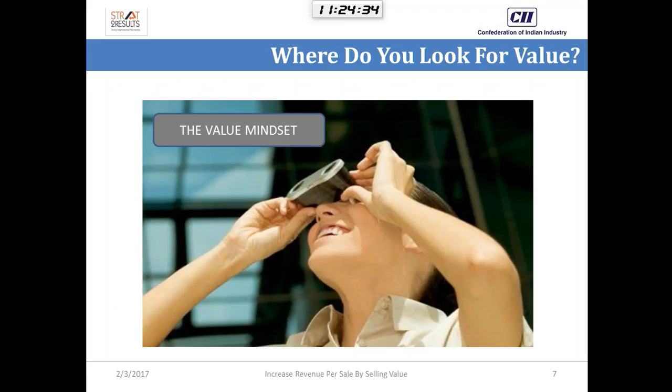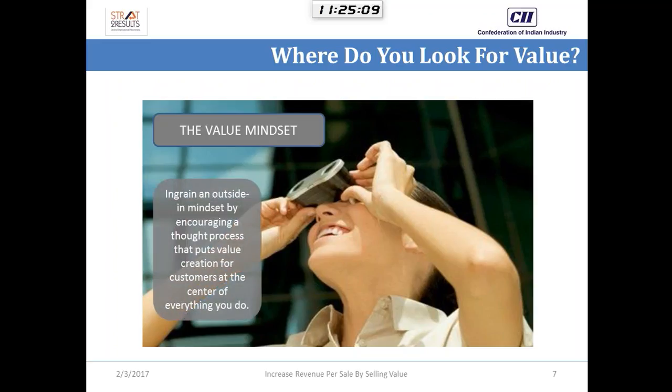So far, we've been talking about what value is, and presuming that there is some agreement on the hypothesis so far. Let's look at the mindset, right? Most of us tend to have an inside-out mindset, and that inside-out mindset is driven by a human tendency, which, if you put it in an acronym, is called WIFM. What's in it for me? That's the way we approach all the conversations that we have with our clients.